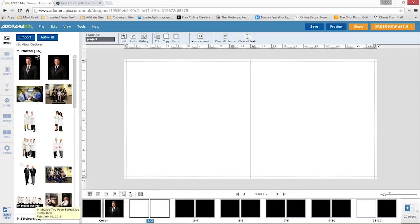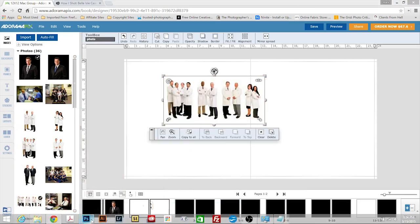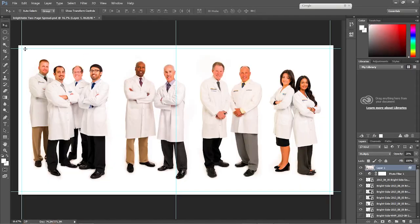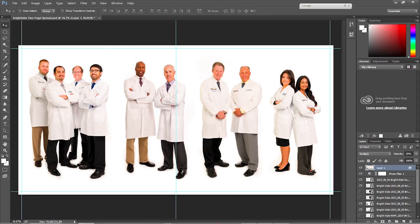You got 1/8 inch bleed all the way around? On here, yes. Yeah, so their guidelines match what's in the book. So my guidelines there, they created for me in the template that I downloaded.